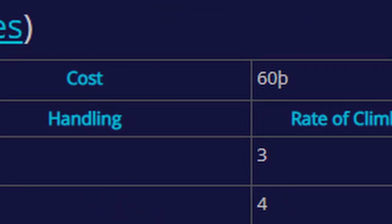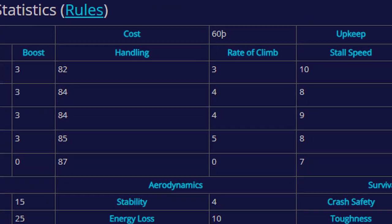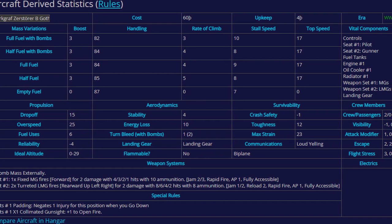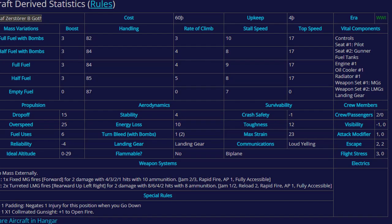This thing costs almost twice as much as the original and it's worse in practically every aspect. It's an achievement in a way, achievement of absolute fucking waste. Shooting these things down is a mercy.